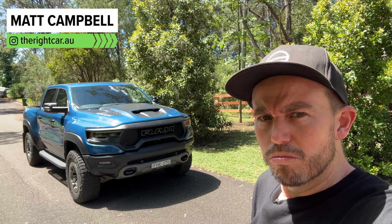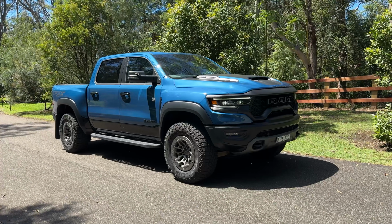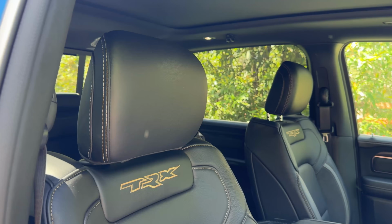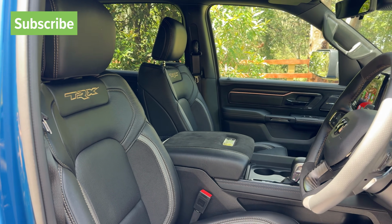This T-Rex is almost extinct. It's the Ram 1500 TRX Final Edition, and it's $250,000. So, is it worth that kind of money? And what does it do well? What doesn't it do well? Well, I'll tell you all about it in this review. It's just a bit of fun, this one, so I hope you enjoy it.